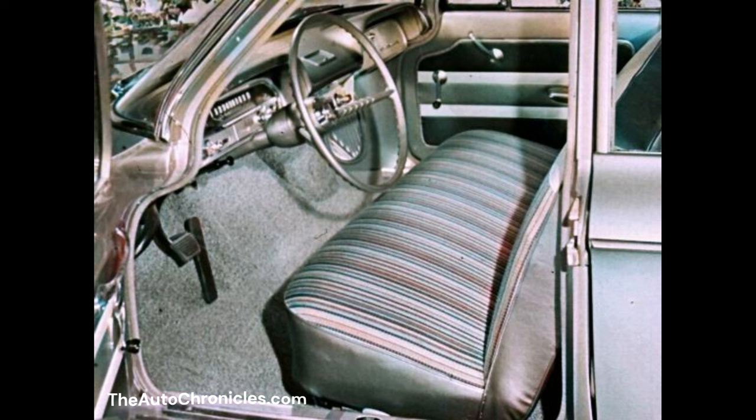Door panels are color-keyed vinyl, surrounded by exterior-colored painted metal. Seats are pattern cloth and leather grain vinyl. Floor mats are rubber, and the metal cargo floor is vinyl coated.